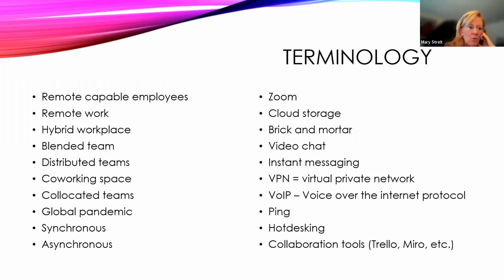Okay, so remote work, that's just work you do at home instead of in the office, or it can actually be somewhere else, doesn't have to be at home. It could be in what we call a co-working space, which is a little down further on the list. So a co-working space, I don't know if any of you have experienced them or been a part of them. You actually will rent out a place and you share it.